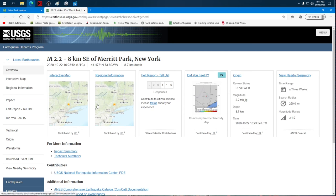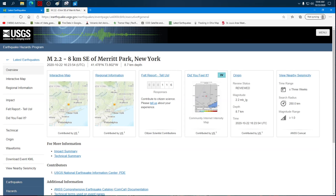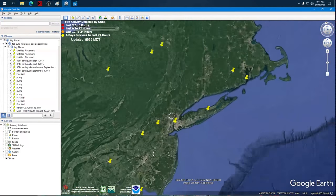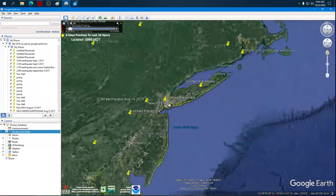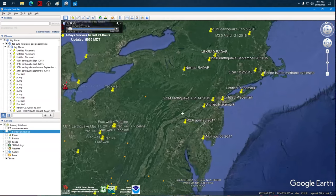So the only thing associated with this is the edge of the Craton. No doubt about it, too, because over on the edge of the Craton in New York, let me just show you. The east edge of the North American Craton, the earthquake striking somewhere right up in here at Merritt Park. I could pull the coordinates, but west of Stamford, Connecticut, right in here, north of Yonkers. And the earthquake is striking on the edge of the Craton, like I just said. Let me turn off all the borders and labels so you can even see this.